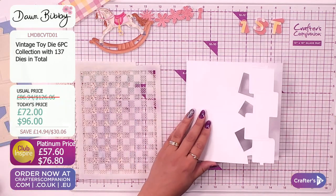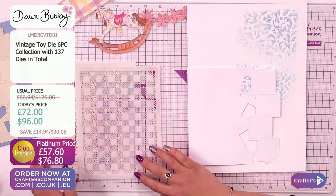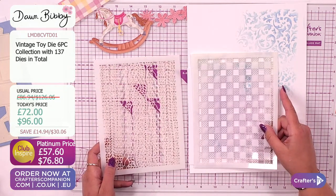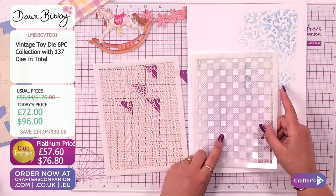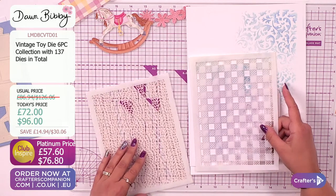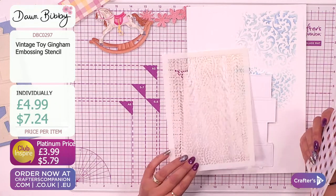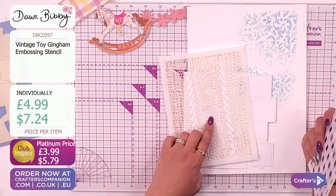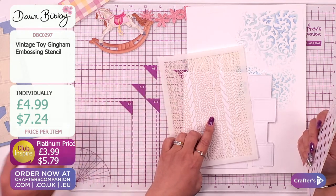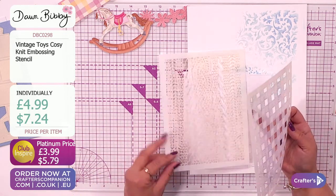Okay, so on this one, I'm just going to pop a little bit of card behind there because I'm just going to ink. So we have got the gingham stencil. Ooh, 60% of the stock's gone. See, this is useful for lots of different things, not just for using with this toy collection. So we've got the gingham and we also have the knitted jumper, which is also very useful. Nice for your winter cards as well, Christmas cards. It's quite a cozy sort of cardigan. Or if you know someone who knits, that kind of thing, and you've got little elements on there, that would be really nice.